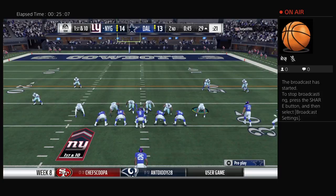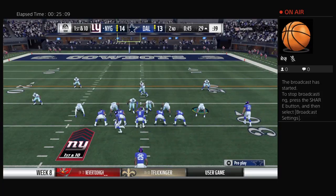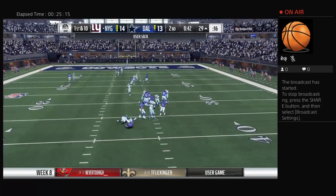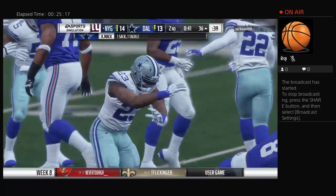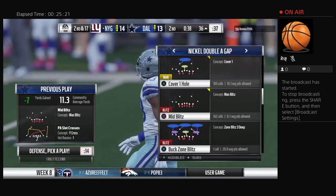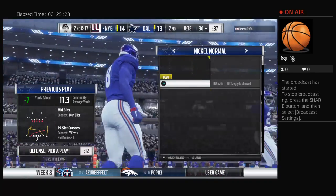In motion left is Beckham. Now on first down, he'll drop to throw it. Blitz coming, and down he goes. Khalil Mack in there to get him, and that's sack number 8 for him on the year.